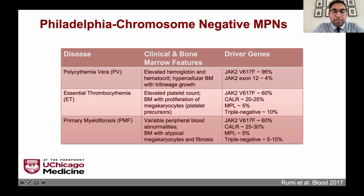So when thinking about MPNs, there are many different types, but the three most common disease types are polycythemia vera, which is characterized by a high hemoglobin and hematocrit, and almost all patients have a mutation in the gene JAK2. You have essential thrombocythemia, or ET, which is characterized by an elevated platelet count, the blood cells that allow for clotting, and patients will have either a JAK2 mutation or a mutation in one of two other genes called CALR or MPL. A small percentage of patients will be what we call triple negative, meaning they do not have a mutation in any one of these three genes.